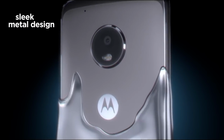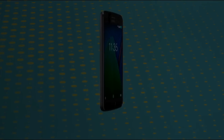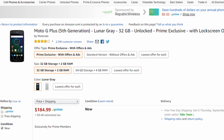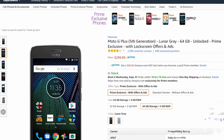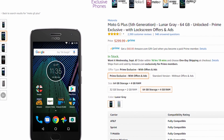Now the final phone in this video is the Moto G5 Plus, which is slightly more expensive again, but it seriously could be the best budget phone available now. The G5 Plus is available in 2 versions, a $229 version with 32GB of storage and 2GB of RAM, and this model is available for less than $200 for Amazon Prime customers, so it technically meets the sub $200 standard, and then there's also a more expensive $299 version with 4GB of RAM and 64GB of storage.